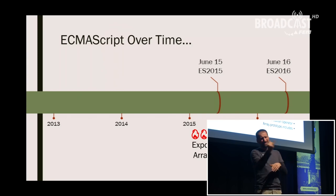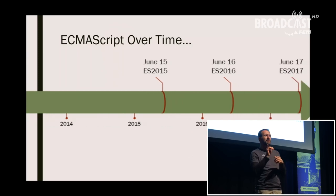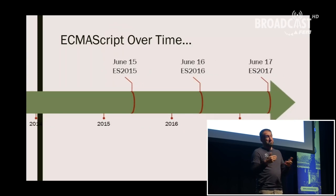But this release is tiny. We only had a year to work on it, and we also didn't have much stuff in the pipeline. So this added the exponentiation operator, which is star star to do math.pow, and array.prototype.includes. Not very impressive. That release was all about the new process.